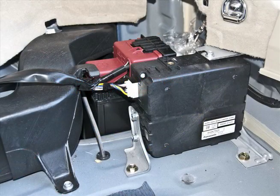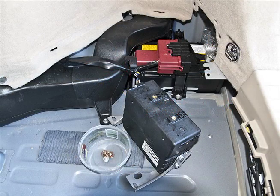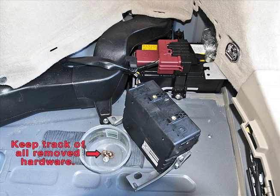In front of the battery is the brake supply power assembly. It's held in place by two 12mm bolts and washers at the base and a 10mm bolt and washer on top. Remove these and carefully swing the assembly out of the way. I recommend keeping all the removed hardware in a convenient container. I used a plastic cheese tub.